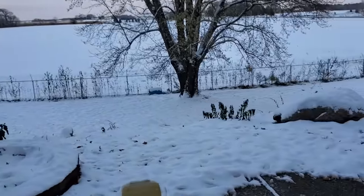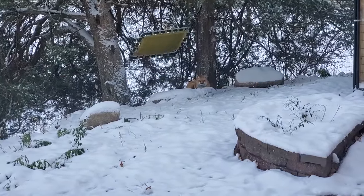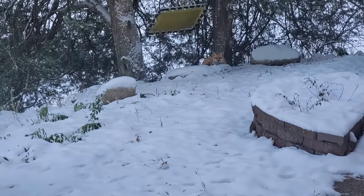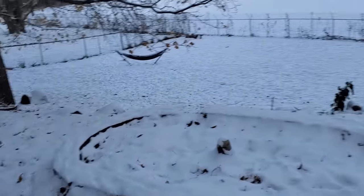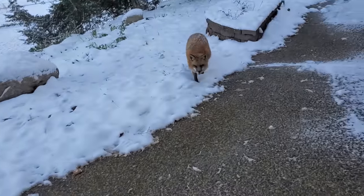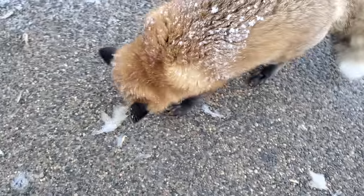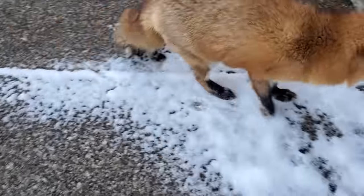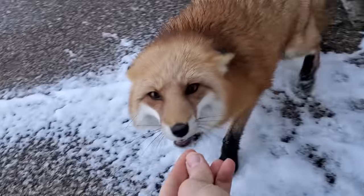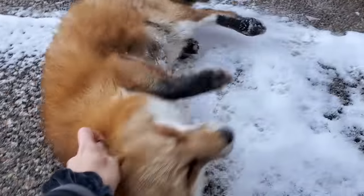All right, who wants treats? Treat, treat, treat? Finnegan? Finnegan, you want a treat? Wow, really? Where's everyone else? Fox! Treat, treat, treat, treat. I knew you'd come. I knew I could depend on you to get a treat, Finnegan. Look at how thick he's looking. That is his winter coat. And here's Dixie. Hi, Dixie. Here. Here you go. Do you want this? Finnegan does.